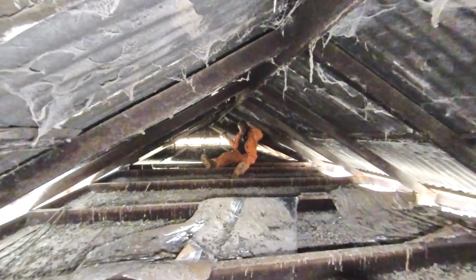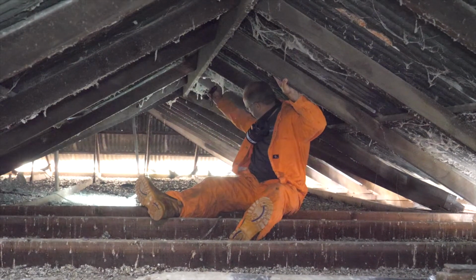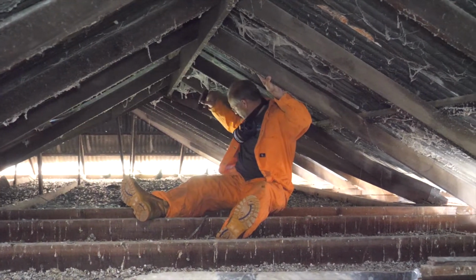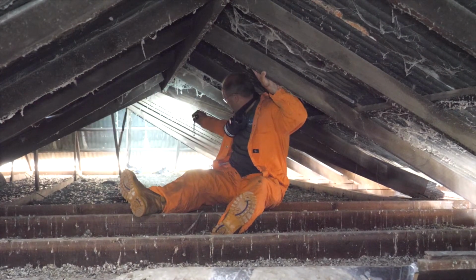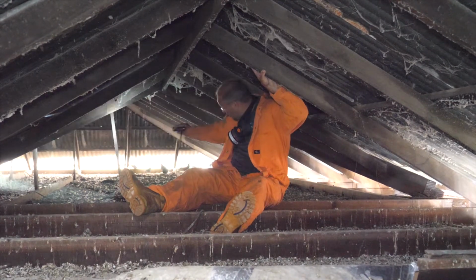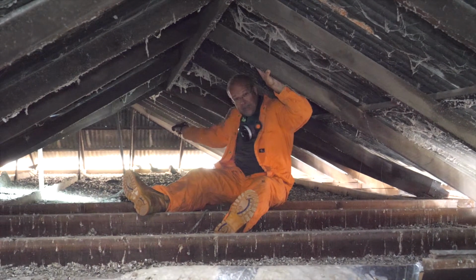So what you can see up here is heaven knows how many years of bird activity, and they've put dung in absolutely everywhere, and it's probably, I don't know, maybe an inch thick. You could see maybe, if you're lucky, right down the end there, half a dozen birds, and you won't be able to see on camera, but around here there's probably another 30 birds.